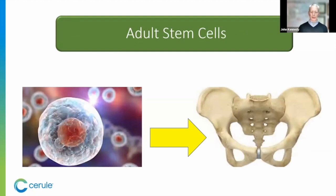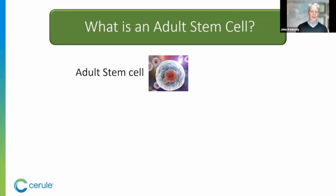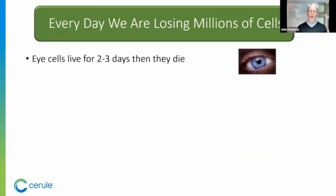Your adult stem cells are in your bone marrow, and they can be released out into your system to help it repair itself. An adult stem cell can duplicate itself, and it can turn itself into different types of other cells in the body: muscles, blood cells, nerve cells, cardiac cells, liver, intestinal cells. So this is what our body does. This is what our stem cells do. And every day we know that we're losing millions of cells. If we just kept losing cells without them being replaced, we wouldn't last very long, would we? So we've got to look at how our body actually replaces those cells when they die.